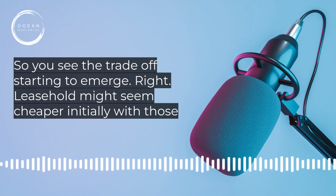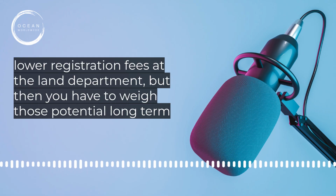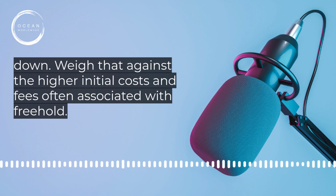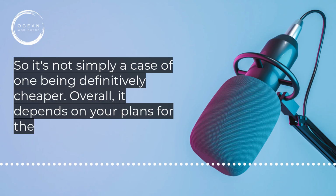Yeah. So you see the trade-off starting to emerge, right? Leasehold might seem cheaper initially with those lower registration fees at the land department, but then you have to weigh those potential long-term tax liabilities, like the rental tax, plus maybe a potentially lower resale value as the lease runs down. Weigh that against the higher initial costs and fees often associated with freehold. So it's not simply a case of one being definitively cheaper overall.